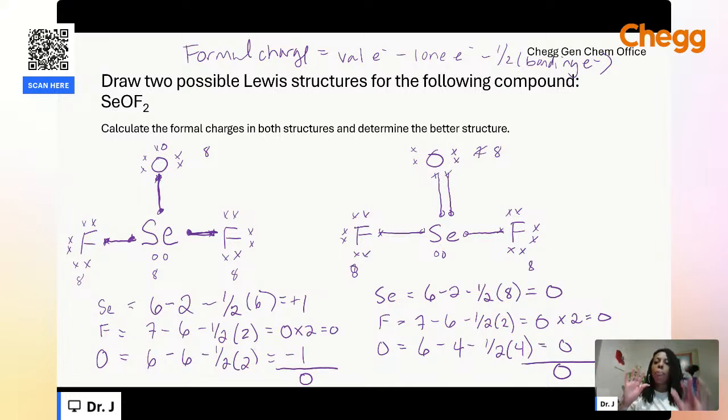So then which is the better structure, right? The better structure is going to have a few things. One, the better structure will have the fewest number of formal charges. And so we can see in the second compound that we came up with, there are no formal charges. We have 0, 0, 0 versus the first version, where we had a +1 and a -1. So that's one reason that the second version's better. Again, the sum of the formal charges has to add up to 0. So it happens in both of those, which means they're both reasonable.